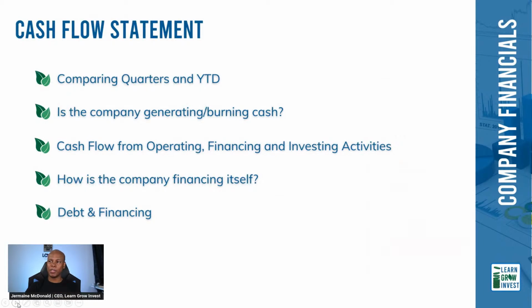Next, we move on to the cash flow statement. Cash flow, we're doing more of the same. We're looking at how things have been trending from previous quarter. Is the company generating or burning through cash? Do they need to either take out debt or do some sort of financing to bring money into the business? We're going to look at the 3 key numbers: cash flow from operations, from financing, and from investing activities. We're going to try to answer the question of how the company is financing itself. And then, of course, if we see any debts, anything appearing on the statement that we didn't see previously, we'll talk about that, right?